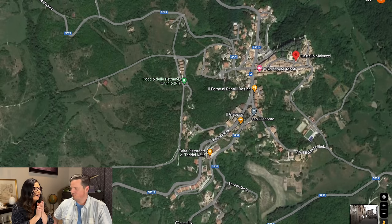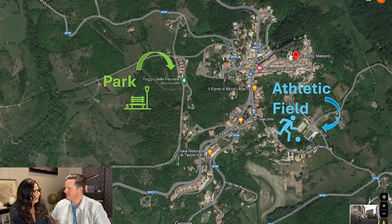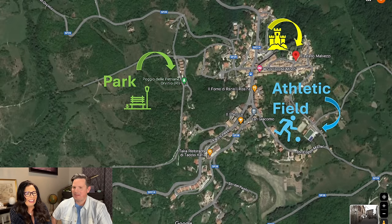Time for some fun stuff. In town, we have a park. Learn it. We have an athletic field. Live it. And we have a castle. Love it. I was like, what? Okay.